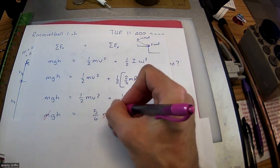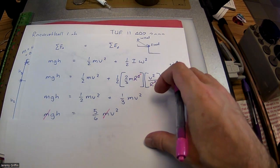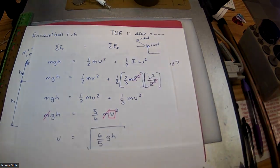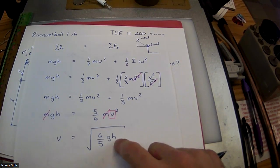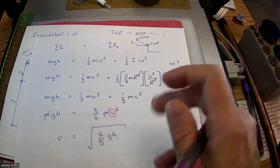The mass of the racquetball. You could have plugged it in, but it shouldn't lead you astray because it just cancels out anyway. And what are we really solving for here? What are we solving for again? v. Good. So you do that, you get v squared equals 6/5 gh. Here, let's get a number. What height did somebody get for this? That's h1. What'd somebody get for h1?